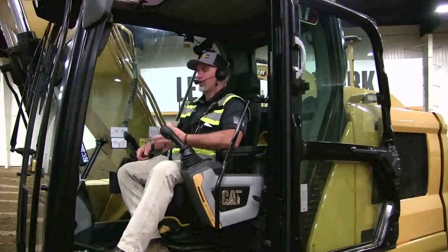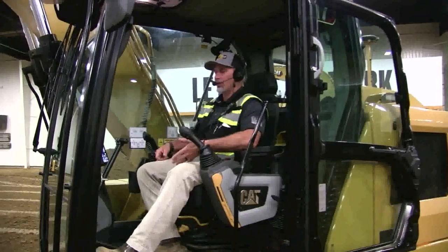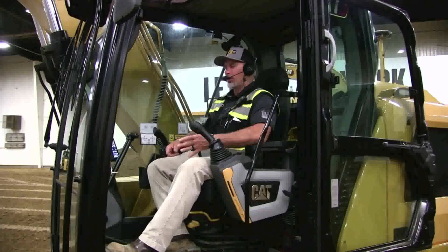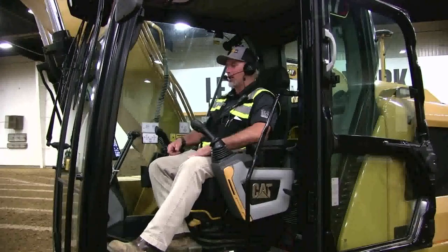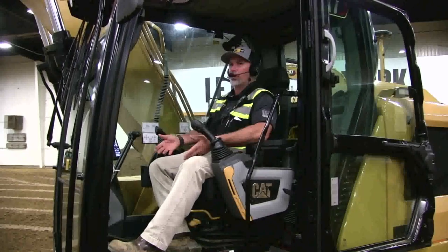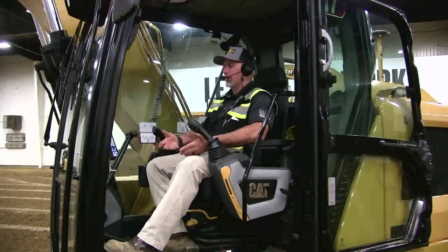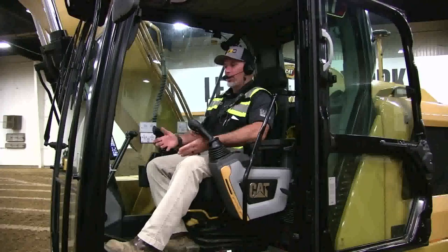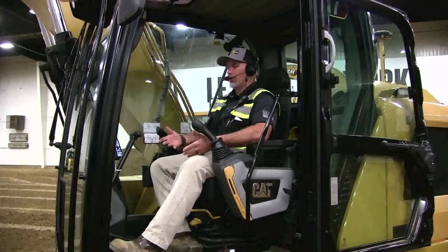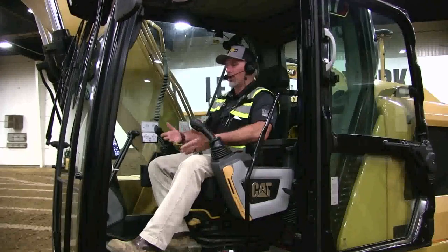So I want to put some slope in it. Or maybe I've got a sewer application and I've got to dig 8 feet deep, put maybe a manhole in or anything like that. I'm able to program that in there and then get close to that 8 feet, get close to what I need to do, take my labor out of the hole for safety reasons, and just use these capabilities to your advantage.